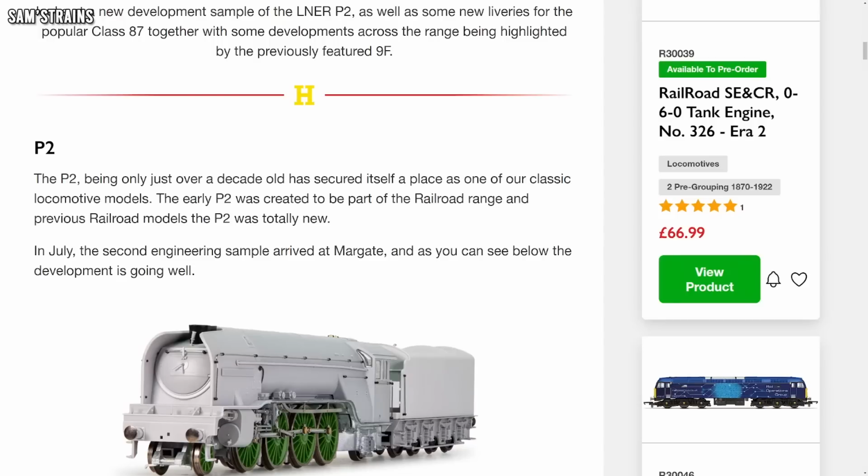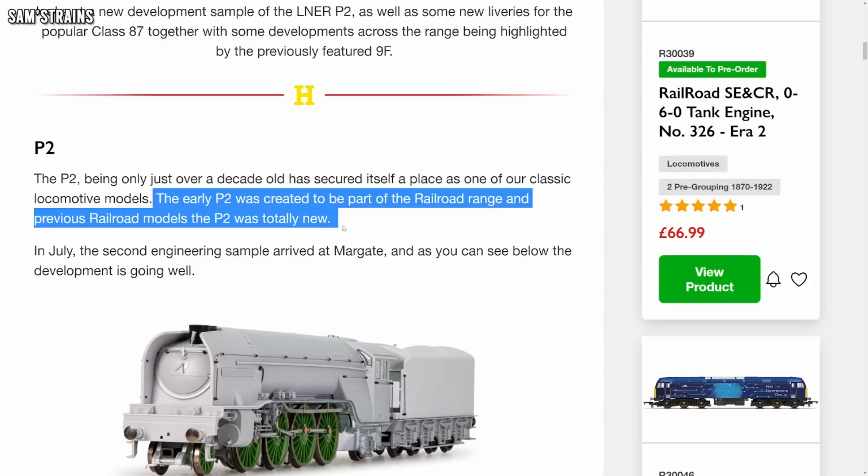The final update comes from Hornby and their new engine shed blog, which I suspect nobody has proofread because it doesn't make a lot of sense and some of the information is incorrect. Let me quote for you. The early P2 was created to be part of the railroad range, and previous railroad models the P2 was totally new. It could just be me, but I have absolutely no idea what that means.